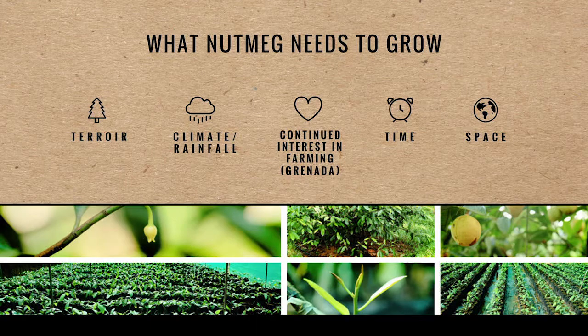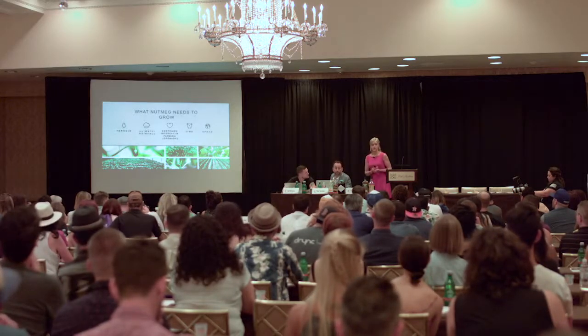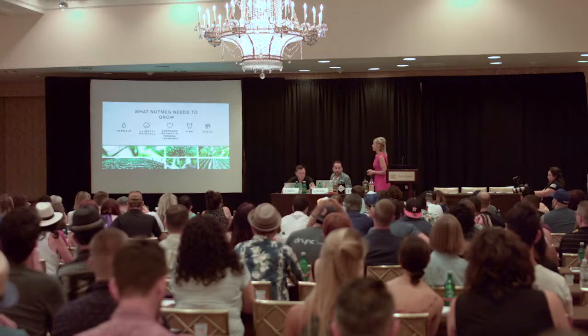Also, unsurprisingly, what nutmeg needs to grow, like many other natural products, is a continued interest in farming. And this is something that we saw in Grenada as a potential challenge, because of course, as the millennial generation come through and people's aspirations change and people want to travel and go into more technologically advanced industries, without the farmers to keep these old practices of simply farming and producing nutmeg, we could run into shortages of supply or rising prices. So that's something to keep in mind.